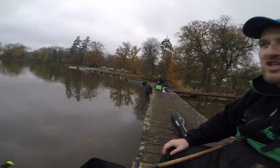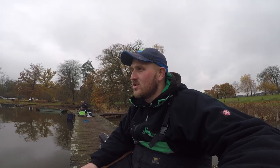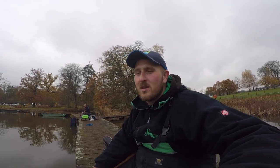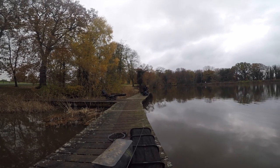Martin's managed to actually drop his rod in today, and he didn't have to do any diving to go and get it back. He managed to scoop it back up with his landing net, which was probably the most exciting thing that's happened all day so far.